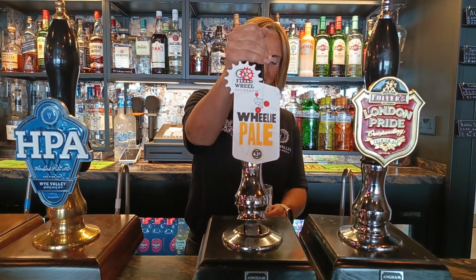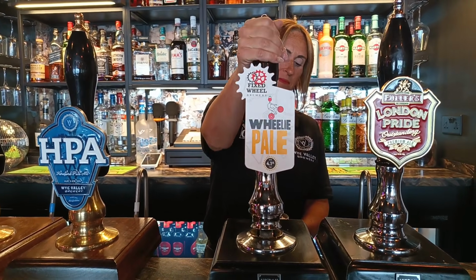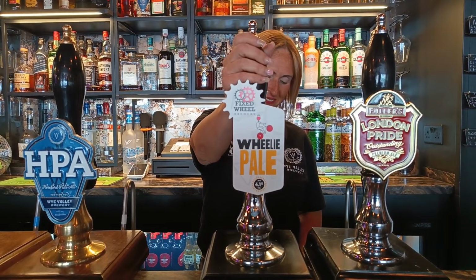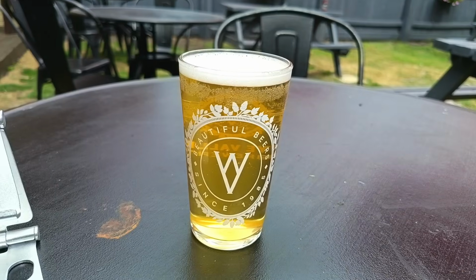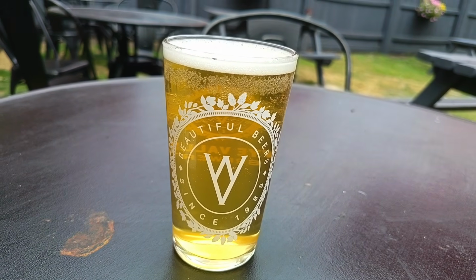Right, the next one, the Wheelie Pale. Is this a good seller? Because this is one of the guest ones, isn't it, that's rotated? It is, and it is selling very well. Oh, it's probably going to come back, isn't it? More than likely. Jolly good. Let's see what this one's like. I've come outside, folks, to try this one, the Wheelie Pale. Okay, here it is. That's very nice, very citrusy, and you can taste the melon in it almost. Lovely drink.